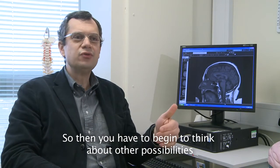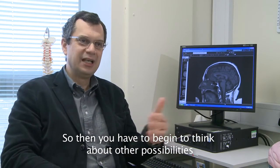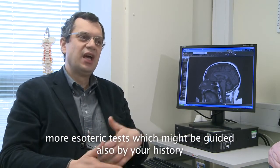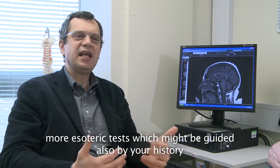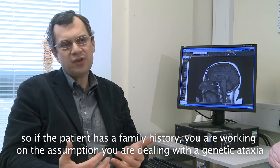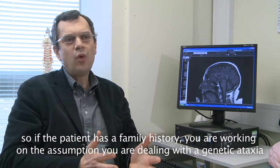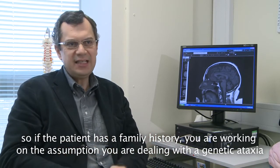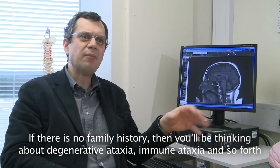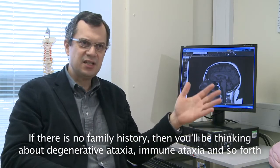Then you have to begin to think about other possibilities, more esoteric tests, which might be guided also by your history taking. So if the patient, for example, has a family history, you are working on the assumption you are dealing with a genetic ataxia. If there's no family history, then you'll be thinking more about degenerative ataxias, immune ataxias, and so forth.